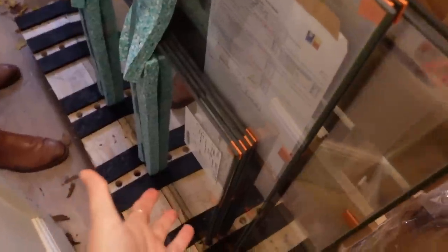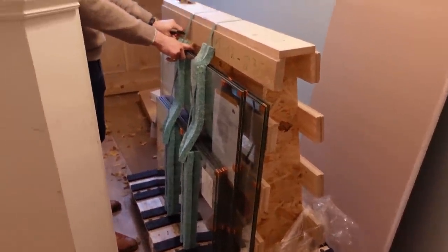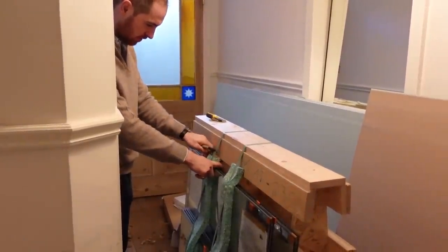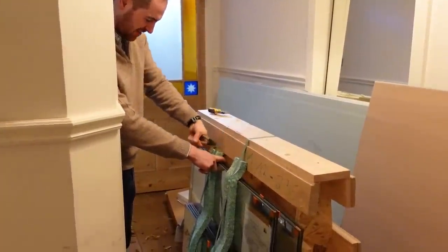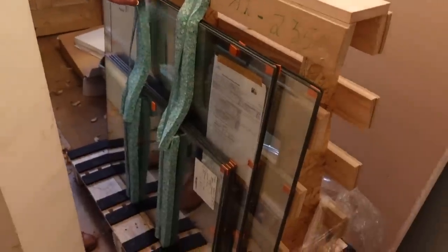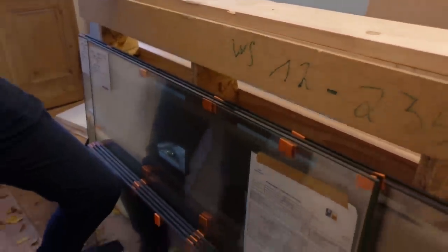Our glazing has arrived. It is pretty heavy. We got it inside of the house and we couldn't get it any further than this. So it needs to be unpacked and taken upstairs as carefully as we possibly can because the Christmas tree can't come down with that in the way. You're feeling nervous. These are tight, yeah. Do you want to? Ooh. Really tight. They really strap these in.